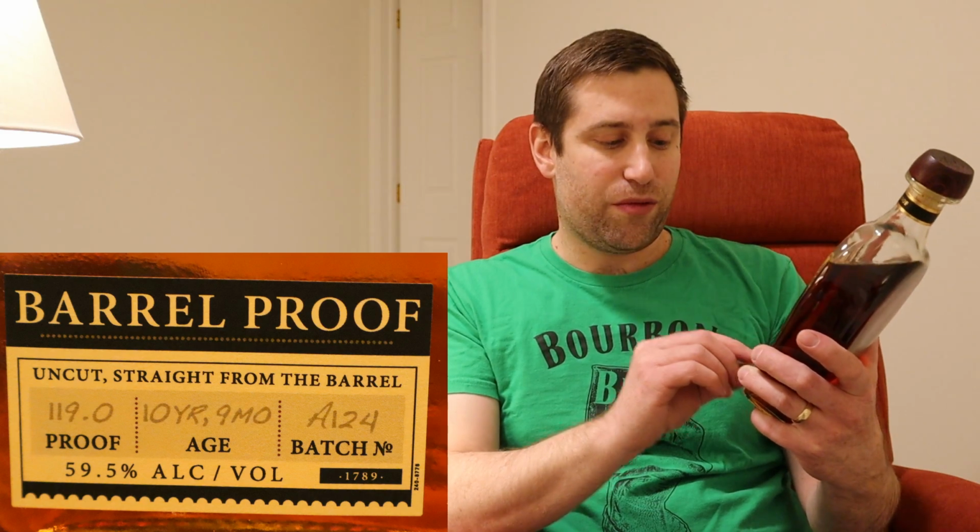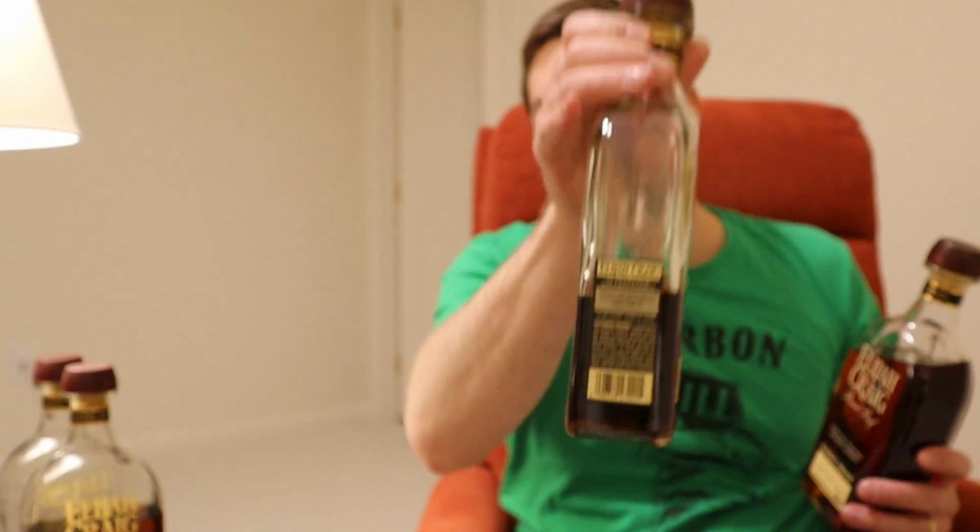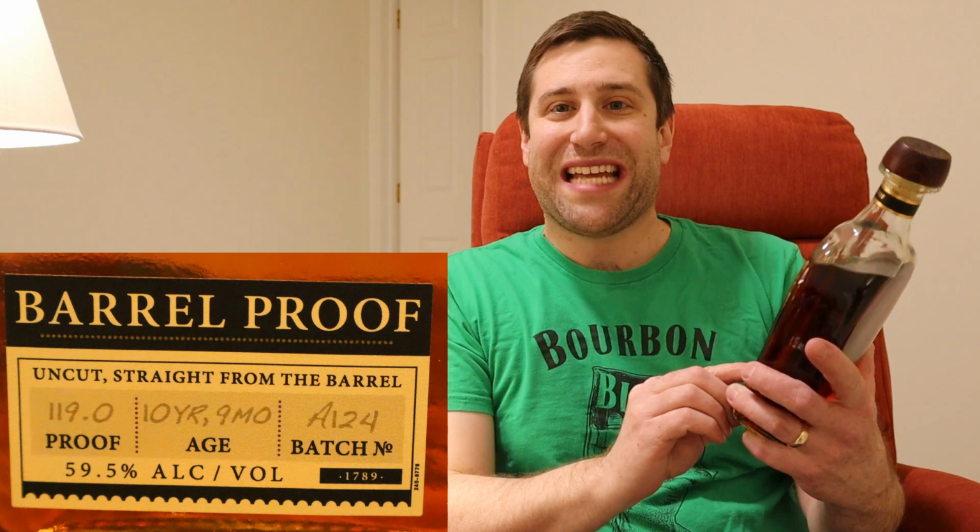Okay, so A124, in case you're living under a rock, is coming in at 119 proof, 59.5% alcohol by volume. Pretty low, but not the lowest they've done in recent years. I think B521 was pretty low, but this is on the low side for Elijah Craig barrel proof batches. And this is the third release since they've gotten rid of the old 12-year age statement. For those that need a refresher, that's what the old 12-year age statement used to look like, and it has been replaced by the age on the label here, which this one is a disappointing 10-year, 9-month.